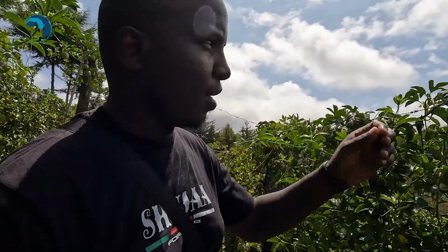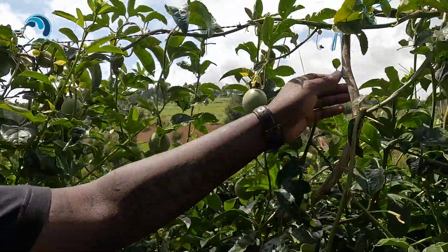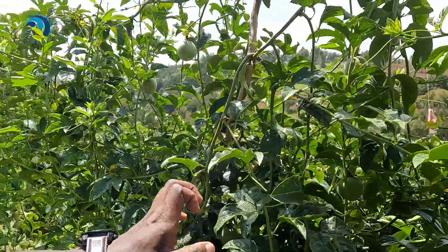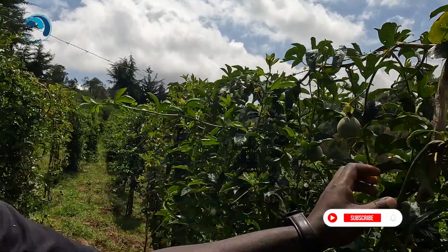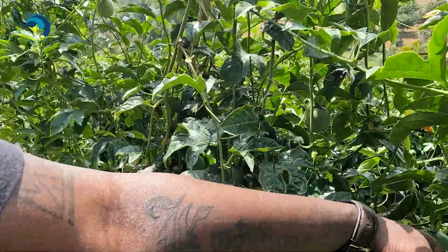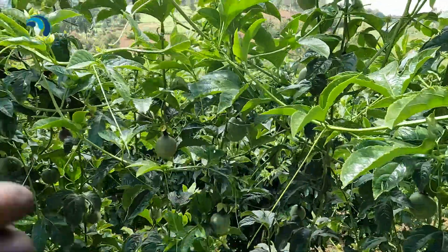So I've been told for this tree, the whole of this tree takes around 1.5 years to mature, and it's all season. What happens is it grows these branches, and from these branches, that's where you get the flowers, which after pollination become the berry, the fruit. Or is it the berry or the fruit?